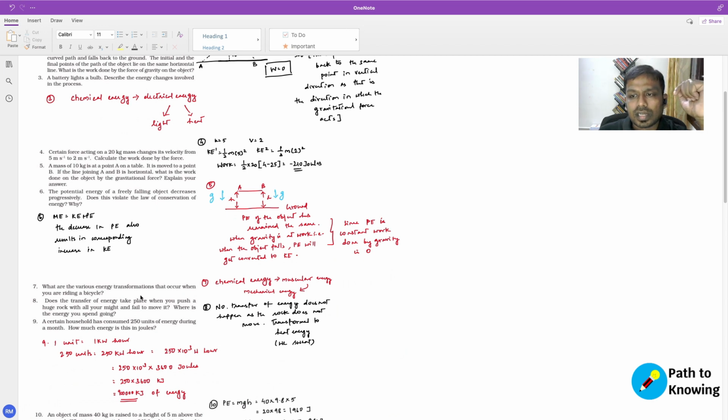What are the various energy transformations that occur when you are riding a bicycle? We can say that there is chemical energy in our body from the food that we have consumed. Using that chemical energy, we are able to move our muscles. That muscular energy gets transformed into the mechanical energy of moving our legs, and the cycle moves, right? So it is a transformation of the chemical energy from food into muscular energy into the mechanical energy of moving our legs, of riding the bicycle.